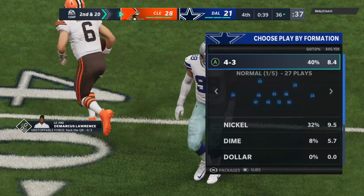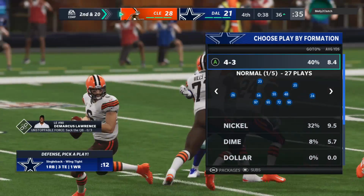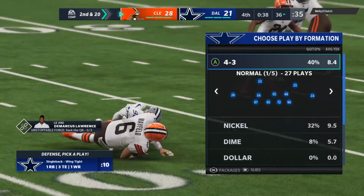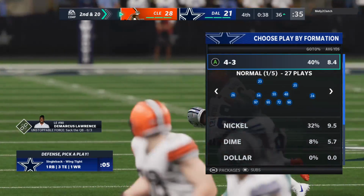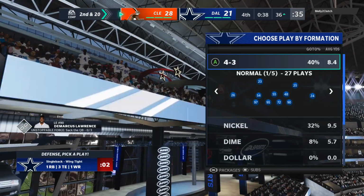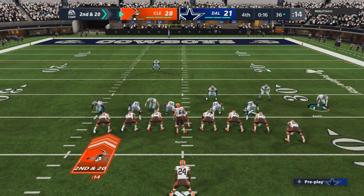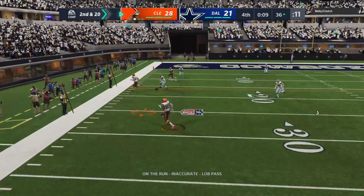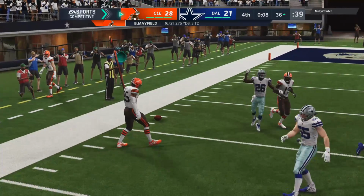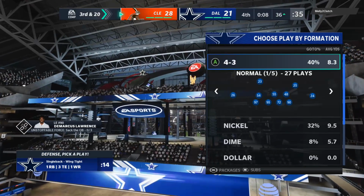They'll come out with a three tight end look on the first play of the drive. And now Mayfield on the bootleg. And he can't get a throw off. He's taken down. What a huge play at this point in the game. Off the edge, it's Tyrone Crawford with a sack. Second down. Job becomes twice as difficult now after the sack. It's second and 20.